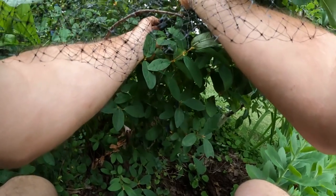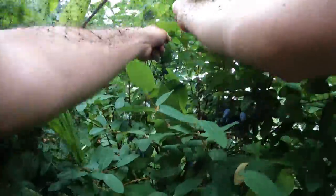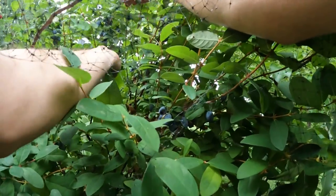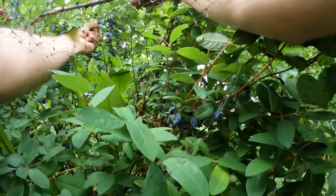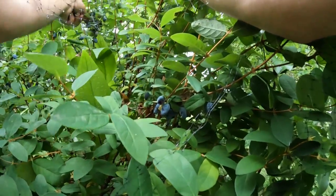This variety here seems to be quite late. I have harvested very few berries off of this. I don't know what this is. I wish I did. And the next three bushes that we're going to look at, I do not know the names of, but I think they're either Blue Moon or Blue Velvet or Solo or Maxi. It's some combination of that. There's a lot of fruits on this that have held well on the bush, which is great. It's exactly what you want.